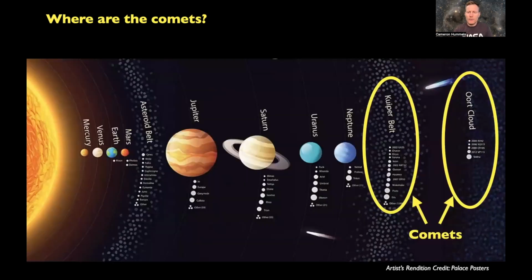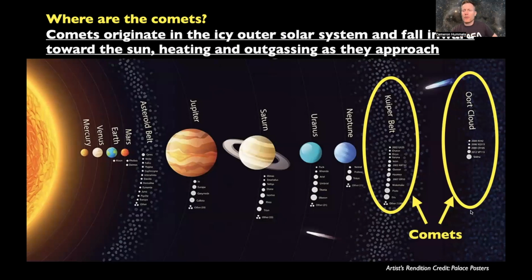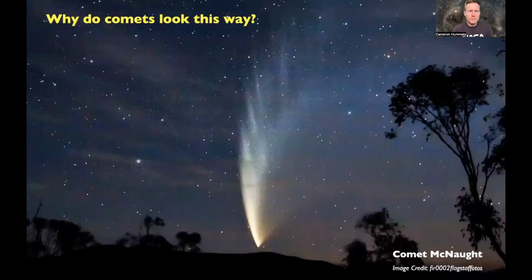And so really, where are the comets? Well, they originate in the outer parts of the solar system in this Kuiper belt and the Oort cloud. And sometimes they fall inward. And when they do, they heat up and start to outgas material from their surfaces that makes them have the traditional shape that we associate them with.